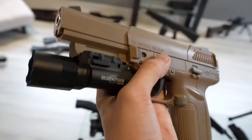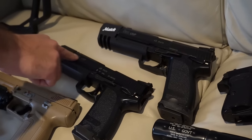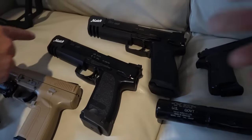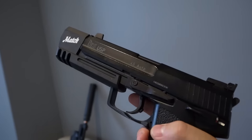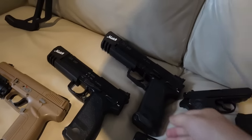Marui FN57 with the garter kit, 2 KWA USP matches. They're not the stainless slides, which I wish, because I'd be Tomb Raidering the hell out of those. But it's almost Tomb Raider. I'm like the Canadian Tomb Raider.